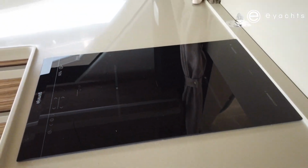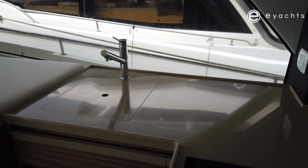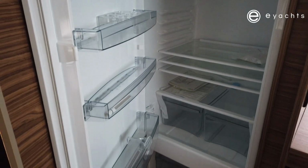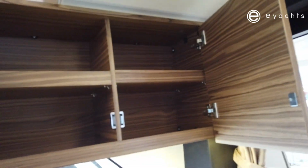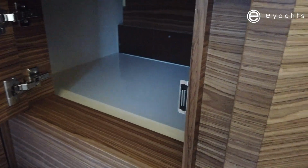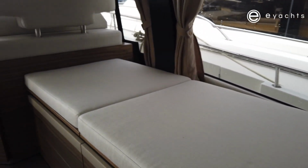Moving on to the actual kitchen area, we've got an electric grill, an oven, and even a full-size fridge and freezer, and so much storage. You could really take off on an adventure here and not have to worry about not being able to stock up on a lot of food. So you really know that this boat has been made for long-term cruising.